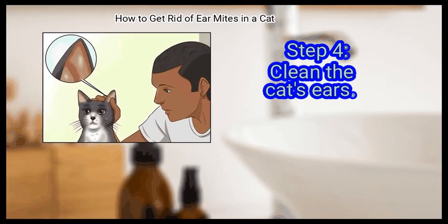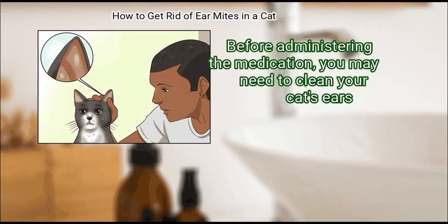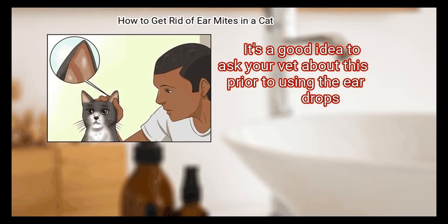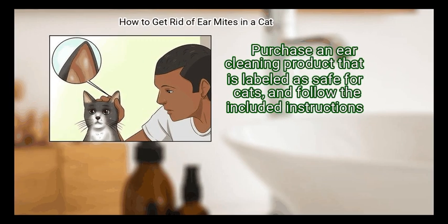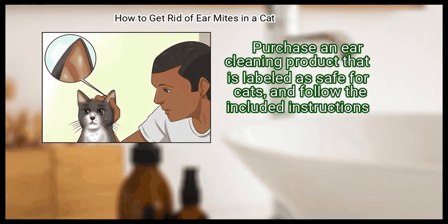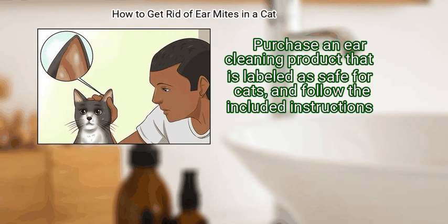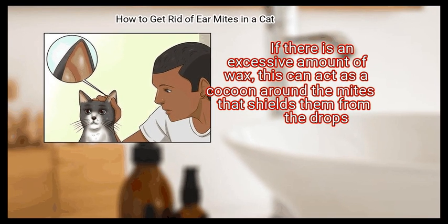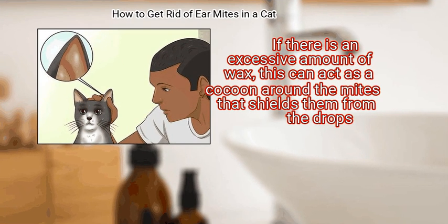Step 4. Clean the cat's ears. Before administering the medication, you may need to clean your cat's ears. It's a good idea to ask your vet about this prior to using the ear drops. Purchase an ear cleaning product that is labeled as safe for cats, and follow the included instructions. If there is an excessive amount of wax, this can act as a cocoon around the mites that shields them from the drops.